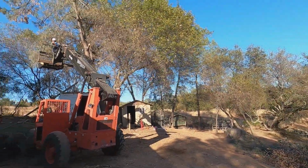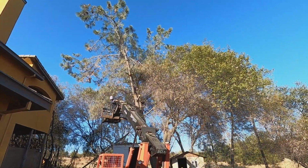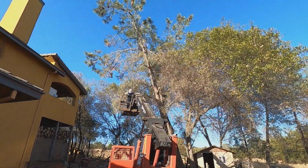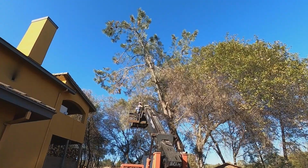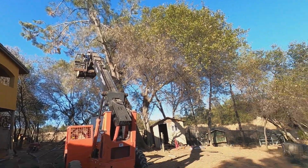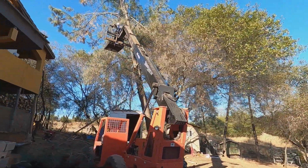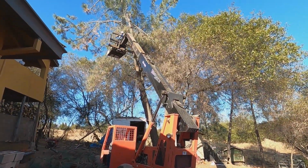All right, guys, just dropped off that skip loader at that paint shop, and I'm headed over, just came to my mom's house. We have this big tree that, you can see how it's leaning toward the house. My brother's already started working on it. Every year it leans more, and it's supposed to rain next week, and we don't want the ground to get soft and the tree falling on the house. So we're gonna take care of it while it's still standing.